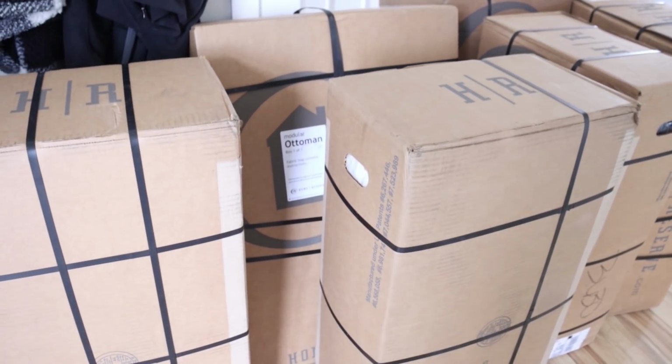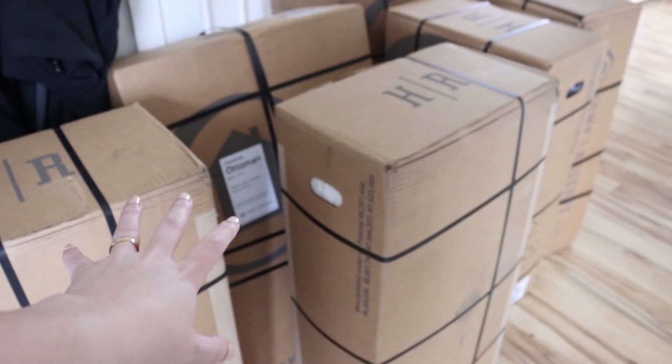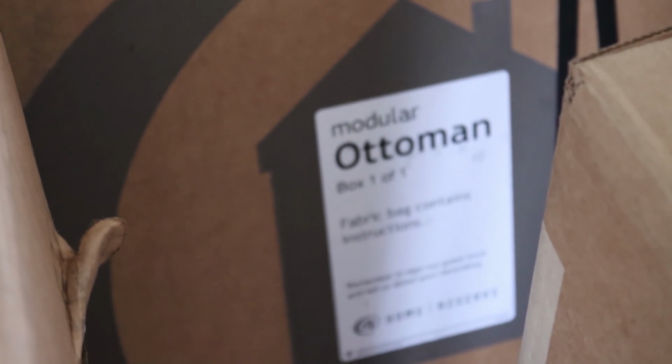Believe it or not, the couch is here. I'm so stoked. Yes, all of these boxes include a couch. If you've seen our living room makeover, then you know what's about to go down. I guess technically there's a couple ottomans in here as well.